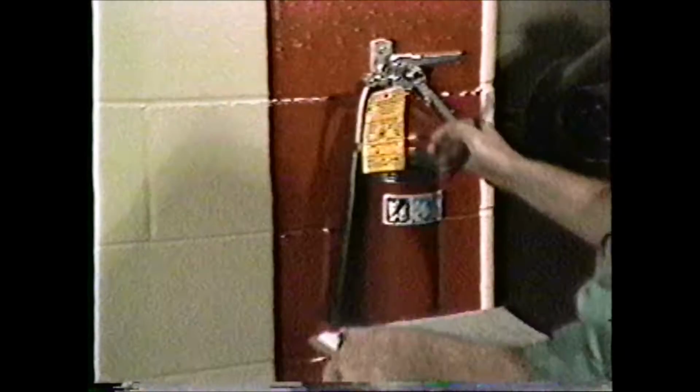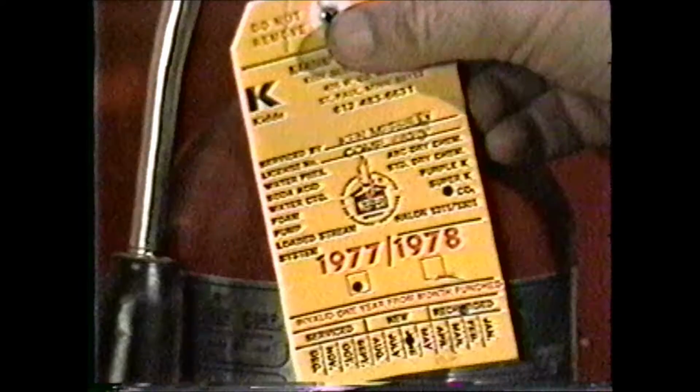A safety check should be made for the proper type of fire extinguishers and their placement. Fire extinguishers must be hung properly and inspected regularly by qualified personnel. Each fire extinguisher should have a card showing when it was inspected. If you use a fire extinguisher, make sure it is replaced with a fully charged unit.